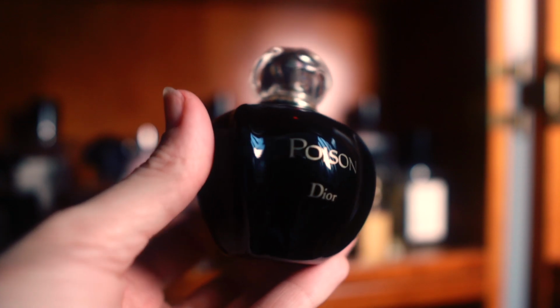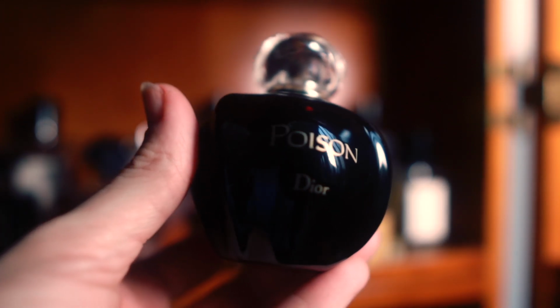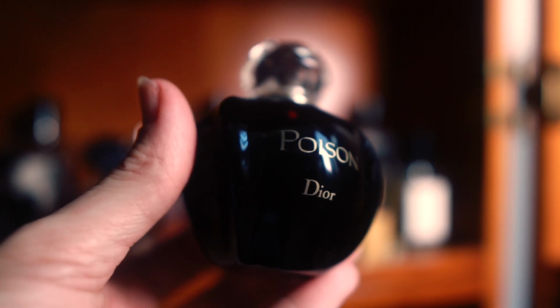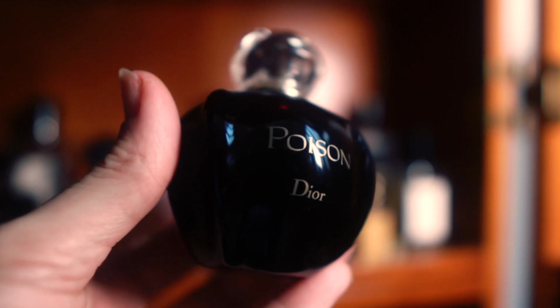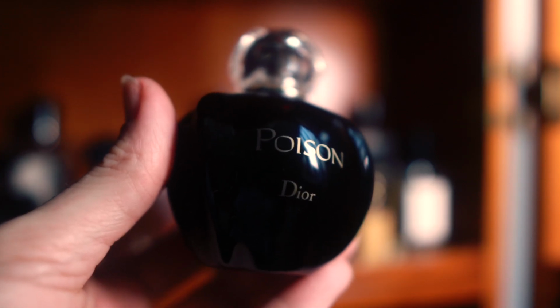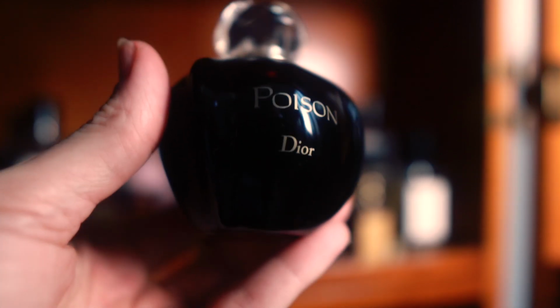Poison Eau de Parfum. Everyone's pretty familiar with this, I imagine. It's been a long time since I've even paid any attention to this one. I'm enjoying becoming reacquainted with it. I find it to be green and plummy in the opening, and it's a very interesting fragrance.